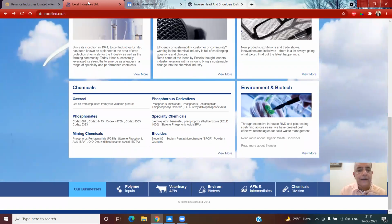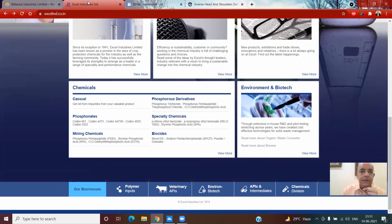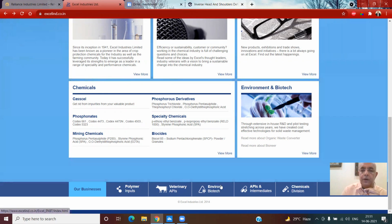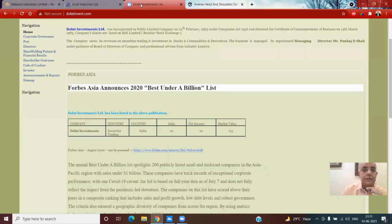One is Excel Industries, whose primary business is in chemicals, but as can be seen from their website also, they have diversified into many other businesses like the veterinary business, APIs, the polymer business, the environment biotech, primarily being the chemical division out here. And the last one is Dolat Investments, again a small cap company into securities trading and investment, but a company which last year came under the Forbes Asia Best Under a Billion list.